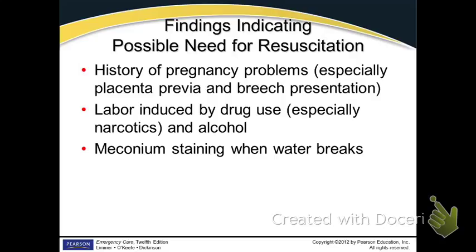And meconium staining. Anyone have a clue what this one is? Not too bad. Actually, meconium staining is when the baby has basically gone to the bathroom in its amniotic fluid, so traces of feces in the fluid. And why is that dangerous? Because it usually indicates that there was some sort of distress during birth. So something has potentially gone wrong. We don't really know what, but it's a good indicator that there's a problem.